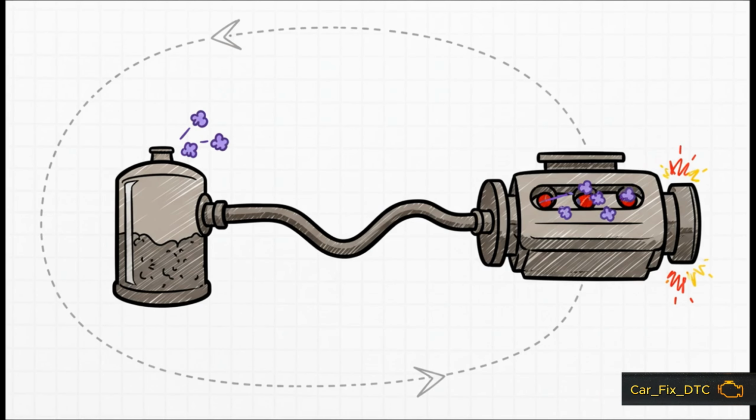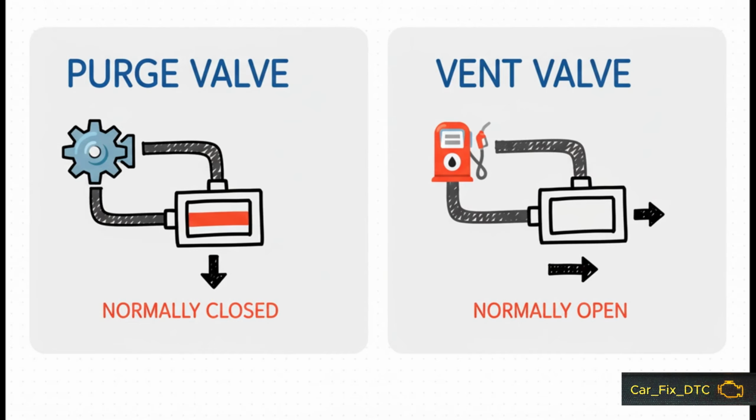And then, when the time is right, usually when you're just driving down the road, the system purges those vapors out of the canister and sends them straight into the engine. There, they get burned up cleanly right along with the regular fuel. It's a fantastic closed-loop process. Okay, there are two key players that make this whole process work: the purge valve and the vent valve. The purge valve is usually up near the engine and it's normally closed. Think of it as the gate that opens to let the vapors into the engine. The vent valve is back by the fuel tank and it's normally open. Its job is to close when the car wants to seal the system and run a pressure test. Remembering that one's normally closed and one's normally open is absolutely critical for finding the leak.